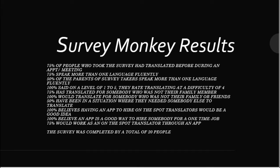75% of the people who took the survey had translated before, so that means whether they went to the doctor with their mom or their dad or a cousin or a friend or some kind of meeting, they had to translate. So 75% of the people that took the survey speak more than one language, meaning they're part of the 25%. 50% of the parents of the people who took the survey are bilingual, meaning the other half is monolingual.